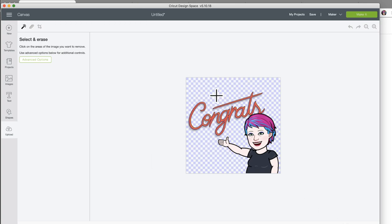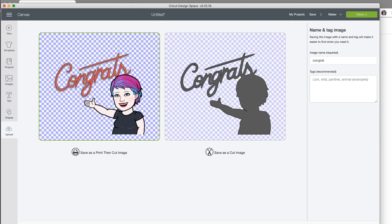So anywhere you see a check, it will be clear. So this is already a PNG, so that means it's clear around it. If I continue like this is how it's going to look as a print and cut. This is how it's going to look for a cut. If I want to save it for a cut, it will only cut the outside of the image. So it will only cut this and it will be black.